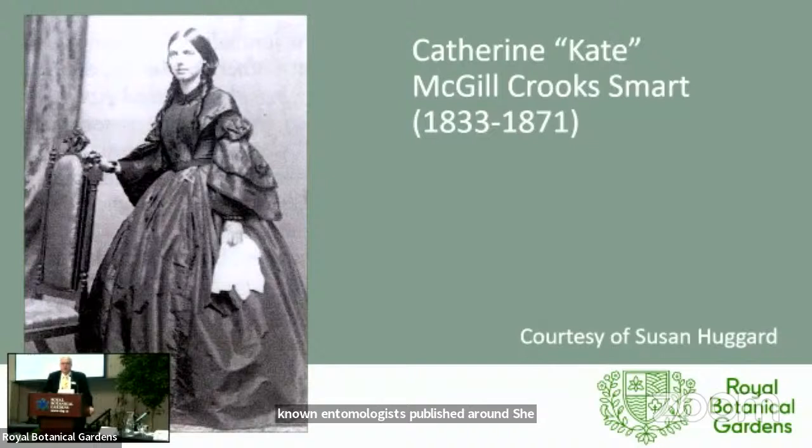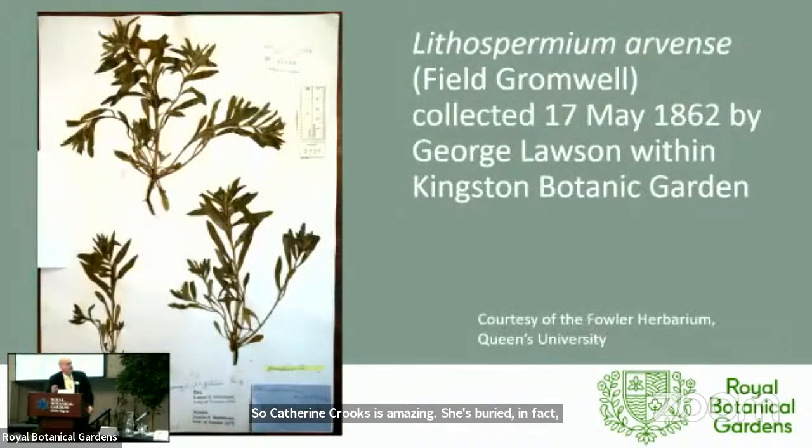She contributed a whole bunch to this botanical society, including reading papers at their meetings. She collected plants. She collected a very large herbarium of Canadian plants that was part of a big exposition in London, England. We don't know where they are now. Some of them might be at McGill. Our fingers are crossed, but they're in storage. So Catherine Crooks is amazing. She's buried, in fact, on the Burlington Heights, just 4 miles from here. Huge, long story.